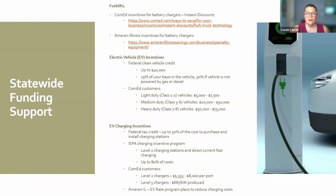There's also support for folks that are, I know this is really small and I will send out the slides afterwards, but for folks switching forklifts out to electric, like Keith did at CladRex, there are incentives for battery chargers through the Instant Discount Program. So please look for those incentives. Ameren Illinois also has comparable incentives as well.